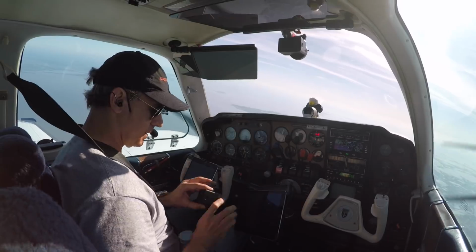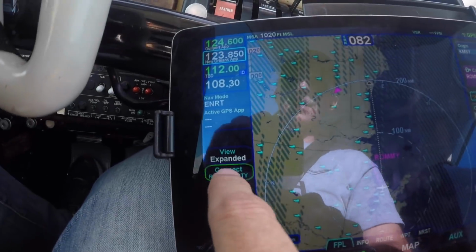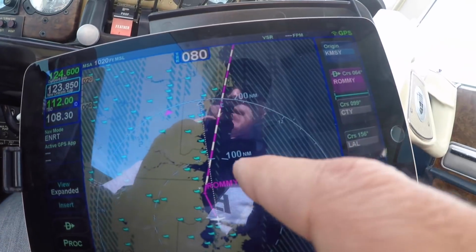So as you can see here, I did direct Rami, that created a gap in the route. I just highlight gap and connect Rami and cross city. And now it's all connected.